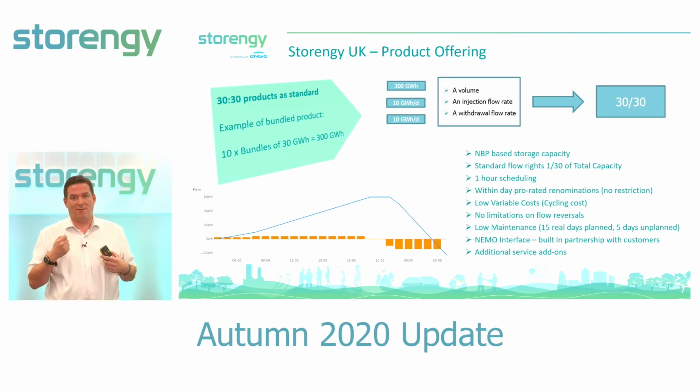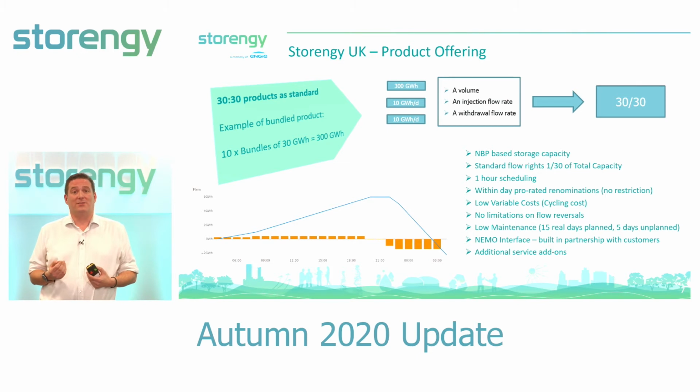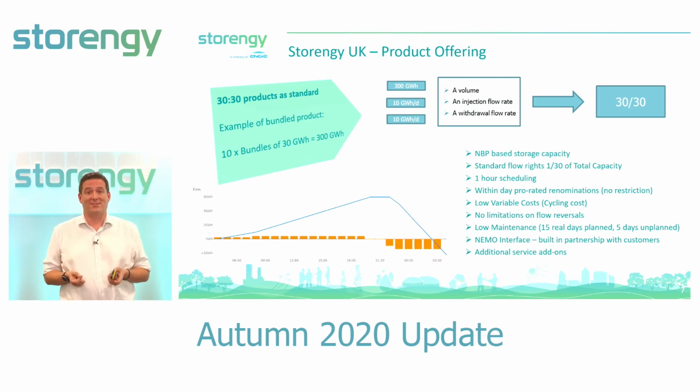And we do that with a very fast cycle site, so we've got 1 hour scheduling. We have no restrictions in terms of the stock level, so on any day of the year, assuming there is no maintenance, then you can flow what it says on the tin, effectively. We keep our costs as low as we can, and I'll come on to that later on. And we don't limit the number of flow reversals that you've got. So as you can see from the graph in the bottom left, that's an actual flow from a customer. They start an injection and then reverse into a withdrawal by the end of the day. And that's the flexibility that we're offering on this site.